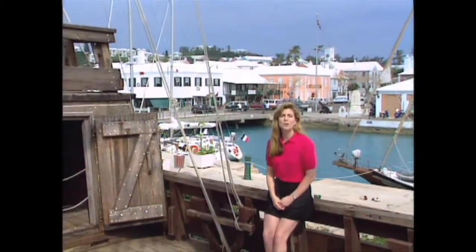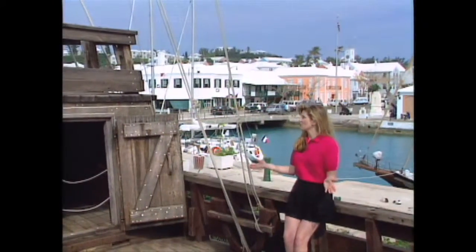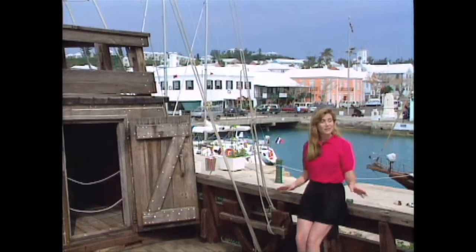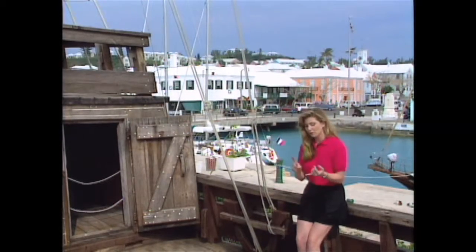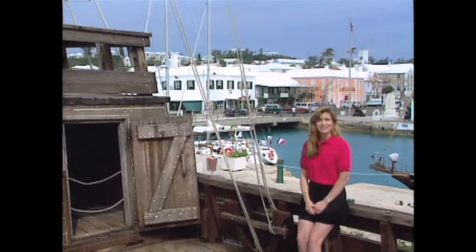The Deliverance is a replica of the first ship ever built in Bermuda. It was built by early settlers back in 1610 who were shipwrecked here. Now, it's only about 50 feet long, but it was designed to carry 130 passengers, crew, and provisions to Jamestown, Virginia.